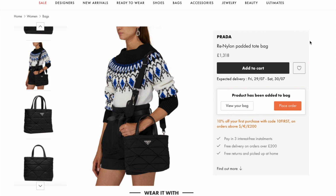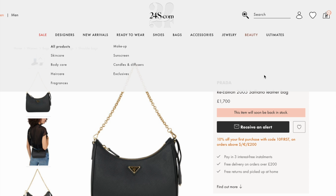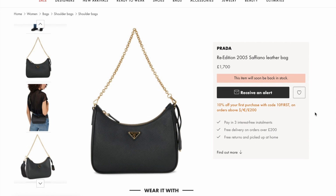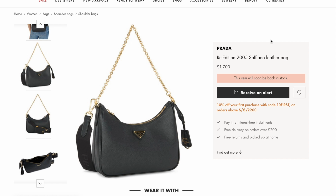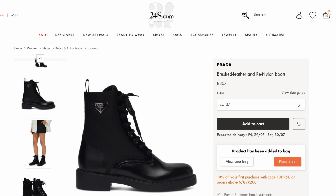£1,318 here in the UK, and we're going to get the discount in a second, guys. I'm going to show you it works on Prada. Re-edition Saffiano leather bag here. This one is going to be super hard wearing because it is a Saffiano leather. I know that the re-edition is so popular, so if you've been looking at one, now could be the time.